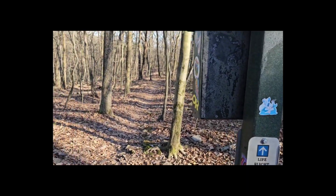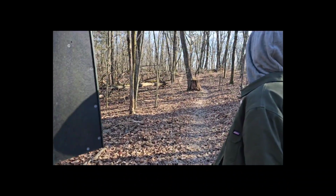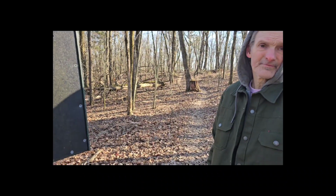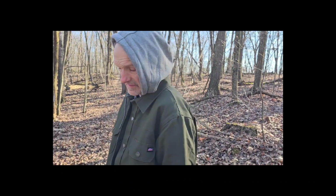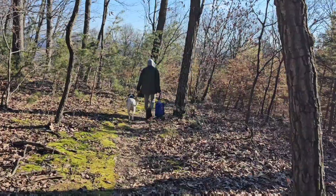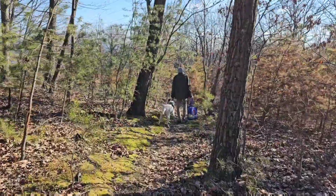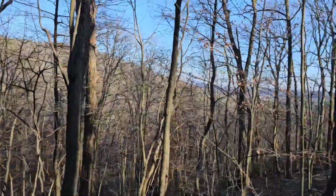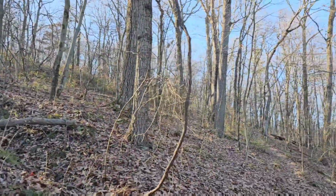Okay, so now we go this way towards Life Flight Trail, or we could take the Mood Disorder Trail. Which one you want to take, guys? You said you wanted to do Life Flight. Yeah, but it's going downhill anyways. Let's try Mood Disorder Trail. All right, sound good? Let's do this. Now we're going down this way. Don't know what trail we're on, but we took it, and we'll see where it takes us. It's pretty here. Yeah, we love being in the woods.